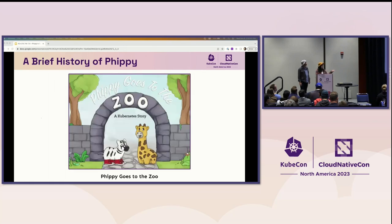Then we came out with Phippy Goes to the Zoo. This was 2017. CNCF had approached us about donating Phippy and friends to the CNCF. So that's what we did, and in celebration of the donation, we did a second book, an expansion of the previous book that explains more terminology, with updated terms. We introduced Zee, the zebra character that was new then, and we used the zoo analogy to capture the idea that there were so many concepts in Kubernetes and so much variety.